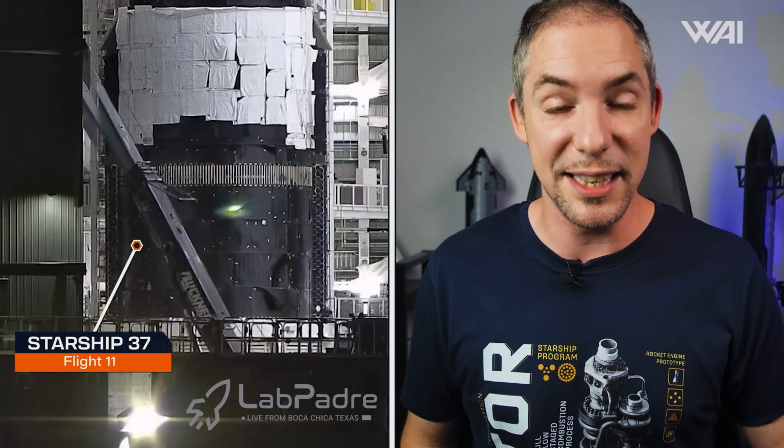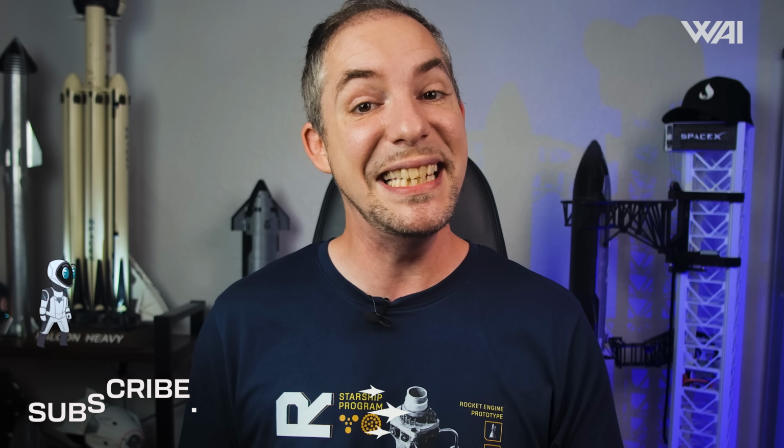We've also got new ship activity. Ship 35 is obviously the main focus right now as we close in on Flight 9, but SpaceX has also been working hard at stacking Ship 37. Various aft sections are rolled into Mega Bay 2 before stacking. Could Ship 37 be paired up with Booster 17 down the road?